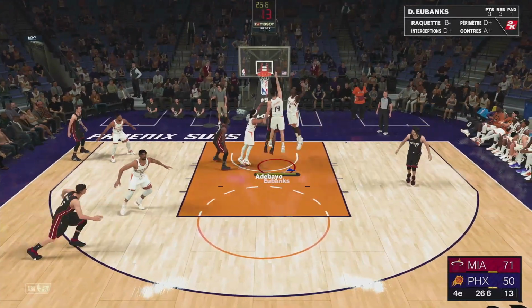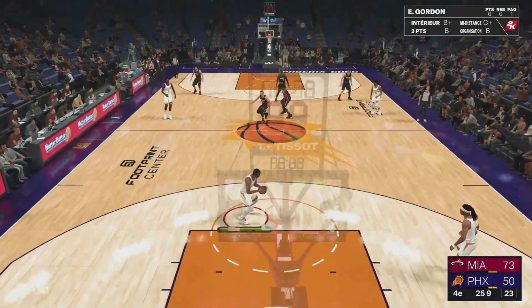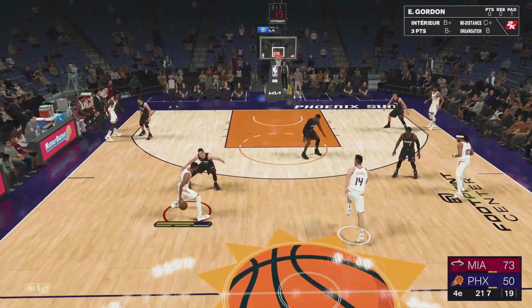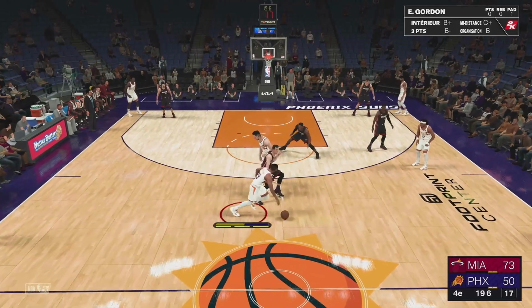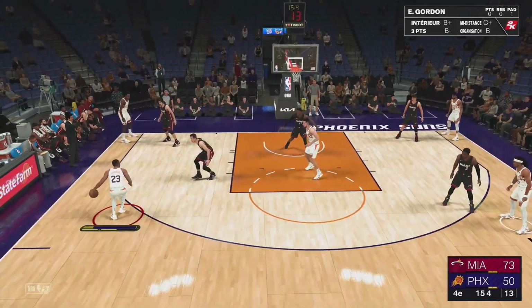Pass to Adebayo. Ooh, the lead pass was in the perfect spot to set up the layup. And guys, that's got to be the dagger. This is how you finish a game. And it felt like they just flipped the switch to go on that run and seal the game. Saving their best basketball for the end. Always smart. Now here's Gordon.